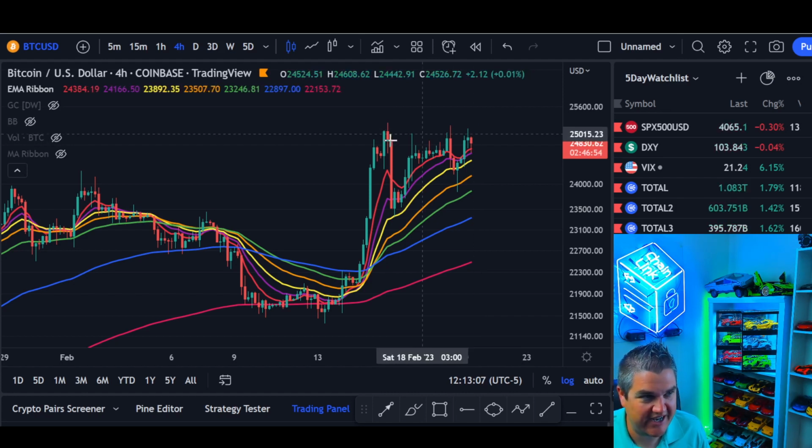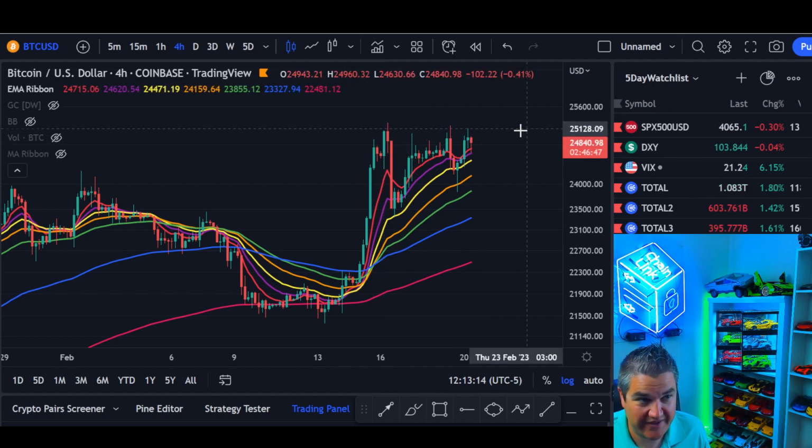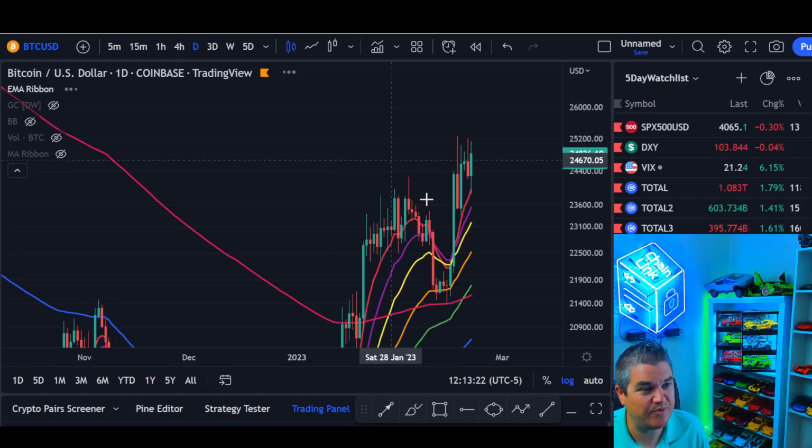We'll see if we can break out. We need a closing candle higher than this, and then maybe we get that breakout, 25.1. If we can close above 25.1 in the next day or two, maybe we see this play out to the bigger upside. So we'll get to those upside kind of levels in just a moment. So let's zoom out to the daily.